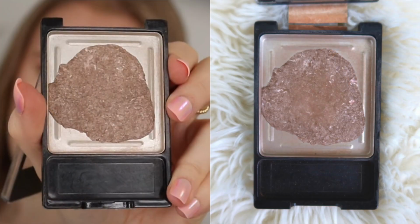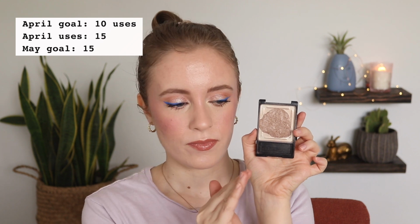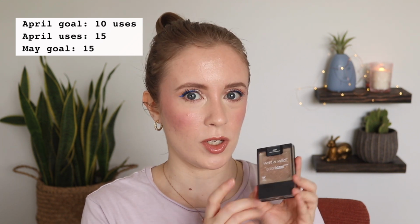But I feel like it looks like I've made no progress on this, even though I did use it 15 times in April, and I have it kind of pressed in the middle of the pan there, so it's hard to see if I've really made any progress, but I know I have because I've used it a lot. Once again, I've noticed that when I repress something in a pan like this, the first month it looks like I make no progress, and then I'm sure by next month we'll see a lot more progress. I hope, anyway. It's an interesting shade of bronzer, but I actually really like it.